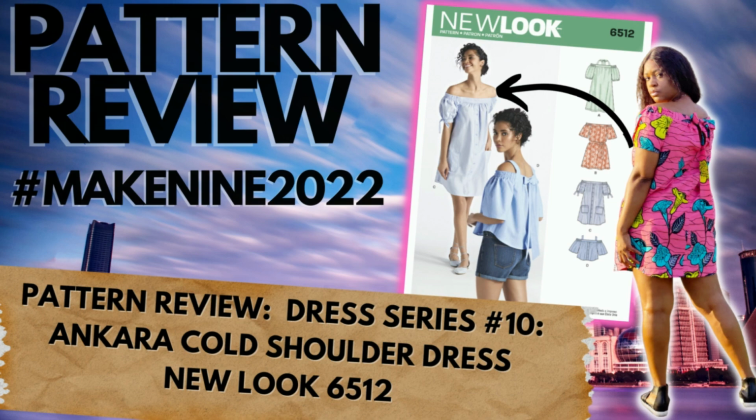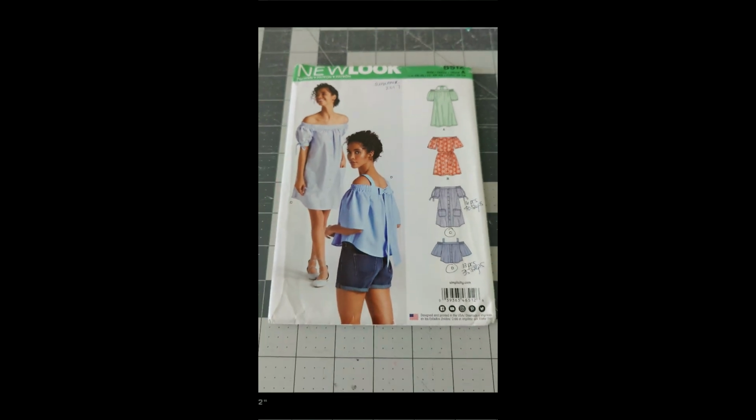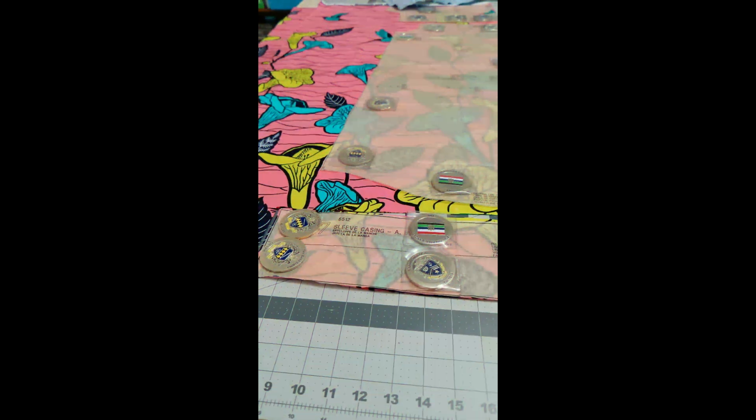You guys know that I did a pattern review for this just about a week or so ago. So I love, love, love, love, love this dress. And if you could get your hands on this pattern, you will love it as well.